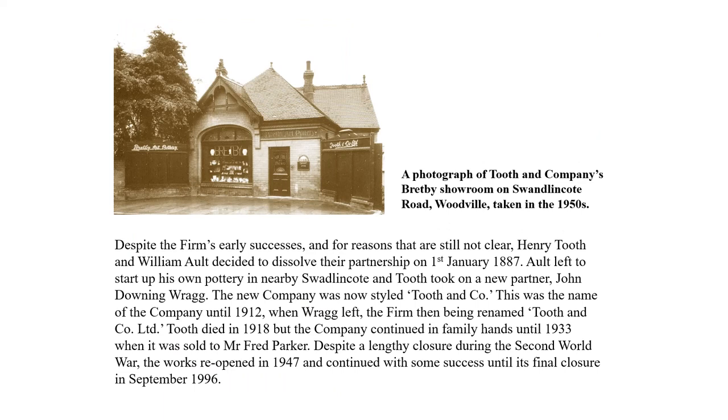Now, despite the firm's early successes, and for reasons that are still not clear, Henry Tooth and William Ault decided to dissolve their partnership on the 1st of January 1887. Ault left to start up his own pottery in nearby Swadlincote, and Tooth took on a new partner named John Downing Wragg. The new company was now styled Tooth & Co, and this was the name of the company until 1912, when Wragg left, the firm then being renamed Tooth & Co Limited. Tooth himself died in 1918, but the company continued in family hands until 1933, when it was sold to a Mr. Fred Parker.